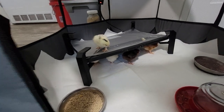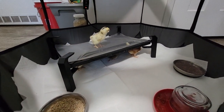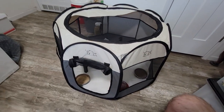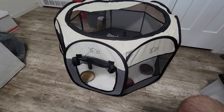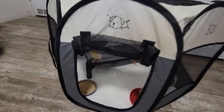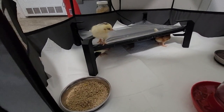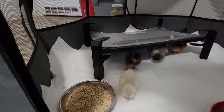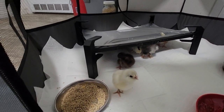Okay, I'm going to try to do this from the opening. This is our new and improved brooder setup. Let me zoom out a little bit and I'll show you what it is. This is just a small cat or dog enclosure, and Andre said it was recommended to do this as a brooder. The good thing is it's very open, so it has a lot of ventilation. And it's also collapsible, so when we're done with it, it doesn't take up that much space.